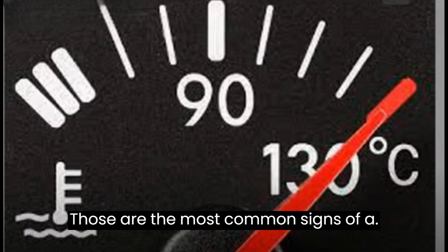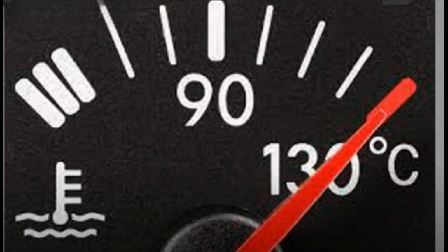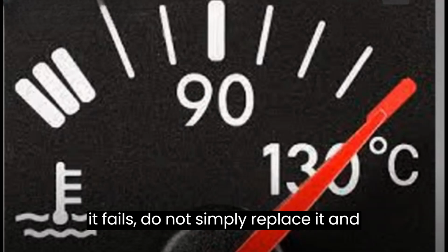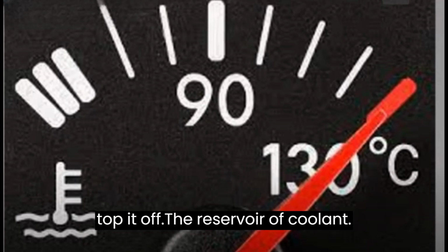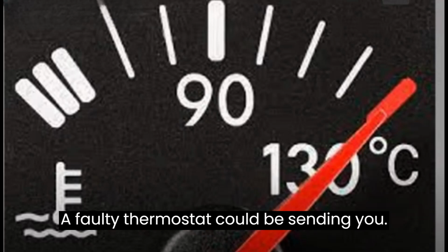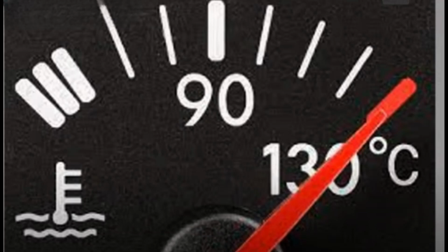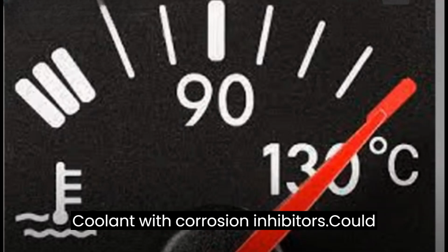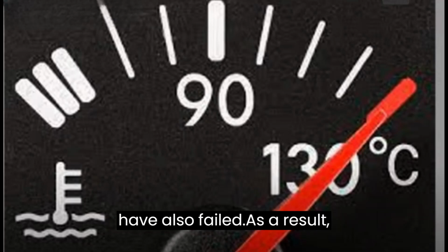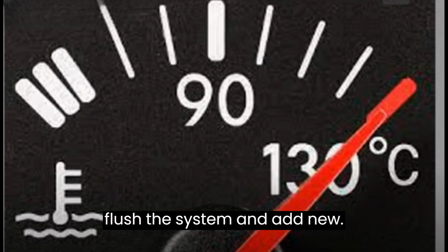Those are the most common signs that your thermostat has failed. If it fails, do not simply replace it and top off the reservoir of coolant. A faulty thermostat could be sending you a warning of a more serious problem. Coolant with corrosion inhibitors could have also failed. As a result, flush the system and add new coolant.